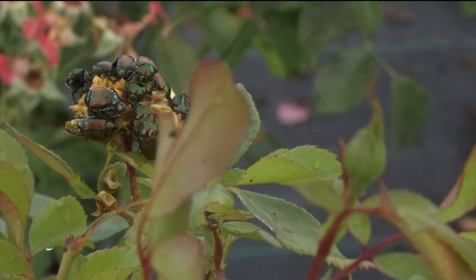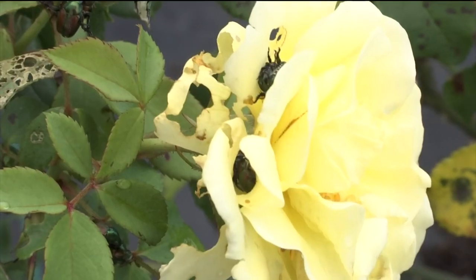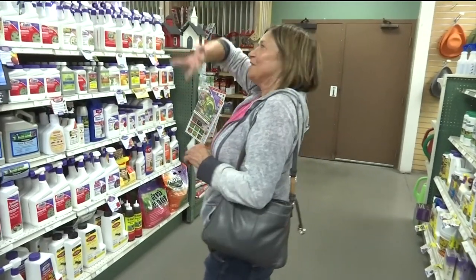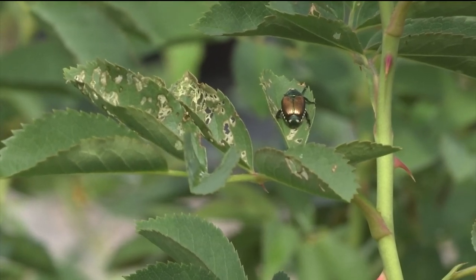They can do a lot of damage if you're not on top of it. Japanese beetles are not hard to spot with their copper wings and metallic green bodies. They eat the leaves. That's the biggest noticeable thing. Maple Grove resident Sharon Hampton spotted the invasive pest in her yard. They were very bad. They took the trees, the tops of the trees down the whole boulevard.